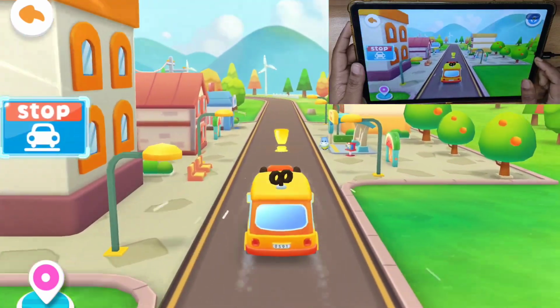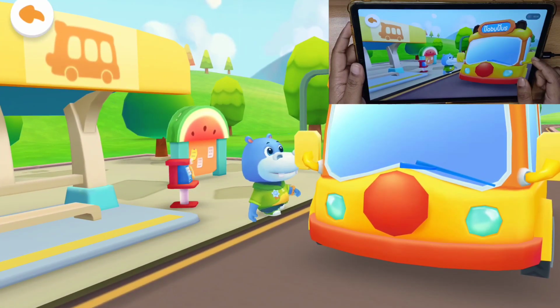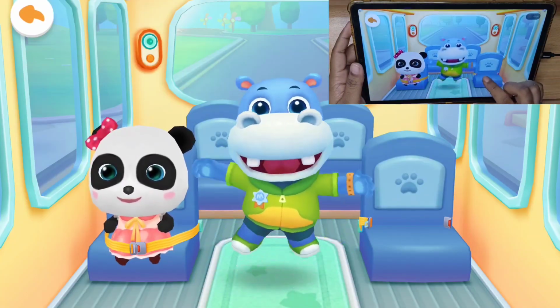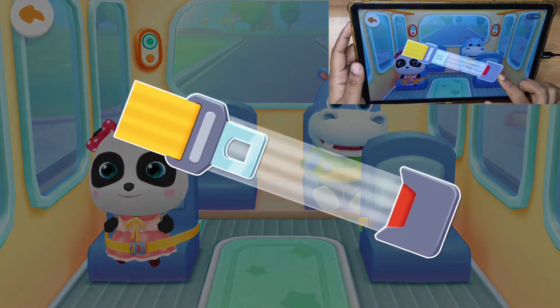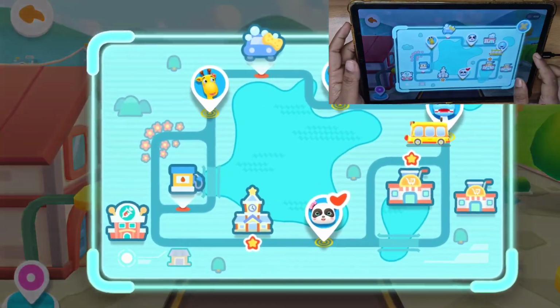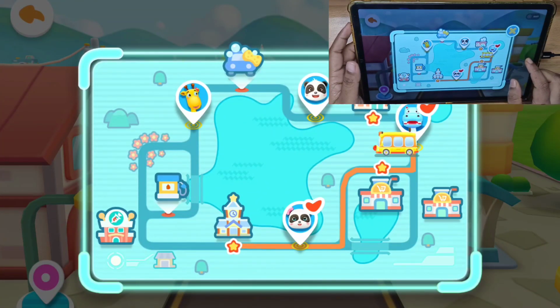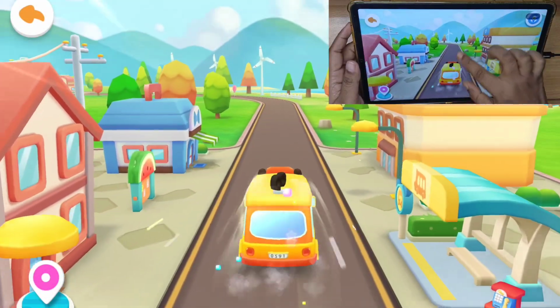Hello, baby bus. Hello, Hank. Please get on the bus. Where should I sit? Fasten your seatbelt. Thanks. I've picked up Hank. The next stop is the photo studio. Let's go.